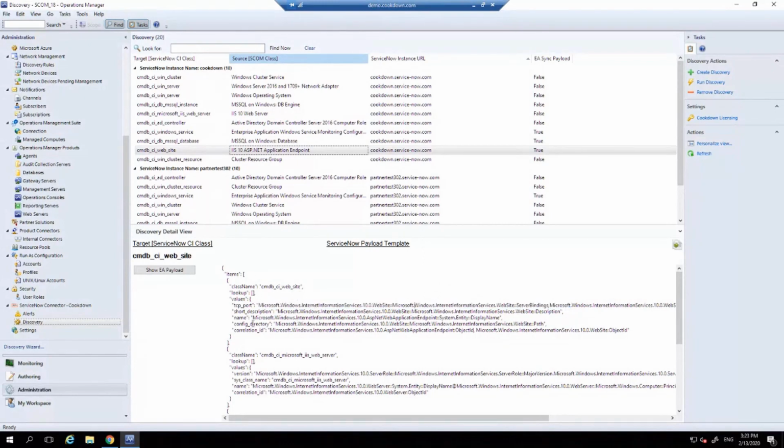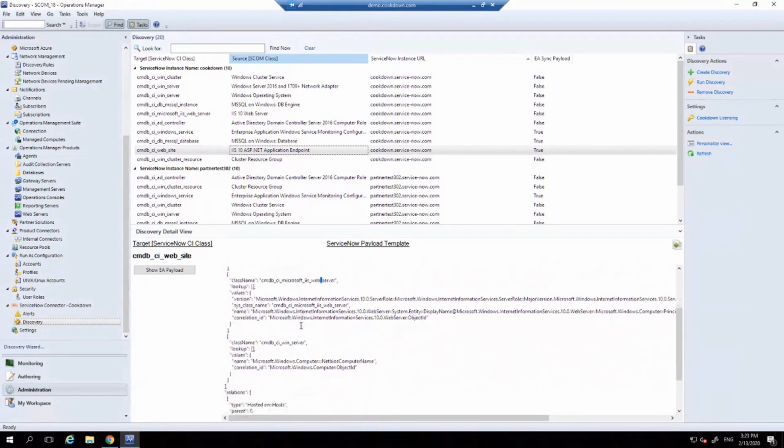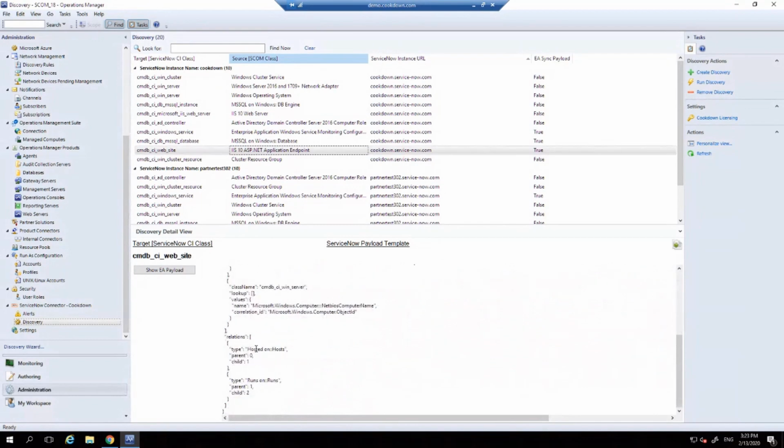The other thing you'll see in this payload is other CI classes from ServiceNow. This is because in ServiceNow, a website as a CI can't exist in isolation. It has to be related to a web server. And if I scroll down, you'll see a Windows server in there too. So that web server can't live in isolation either. These are all defined in the payload, along with, if I keep going down, the relationships between them.